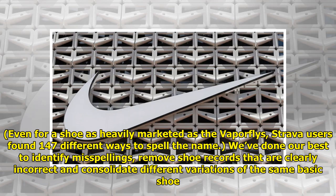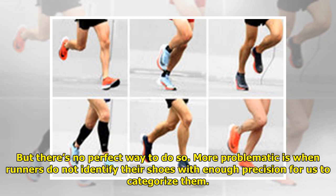Even for a shoe as heavily marketed as the Vaporflies, Strava users found 147 different ways to spell the name. We've done our best to identify misspellings, remove shoe records that are clearly incorrect, and consolidate different variations of the same basic shoe. But there's no perfect way to do so. More problematic is when runners do not identify their shoes with enough precision for us to categorize them.